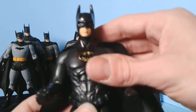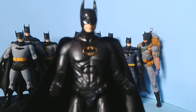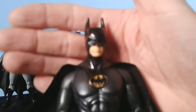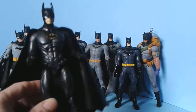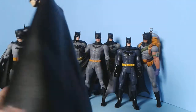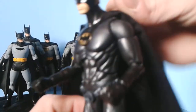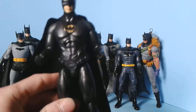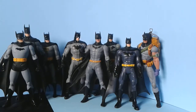They even sculpted the nipples on the Batsuit, which, typically I'm not a fan of, but at least it's accurate. The only drawback with this figure, if I was going to say anything, is it doesn't really have an awesome Batman Forever head sculpt, but it works, it gets away with it. Has a nice cape. You have a lot of options with the cape as well. You can just sort of throw it over his shoulders, and that looks pretty good as well. So yeah, really nice figure, this one. Underrated, I will say, definitely.